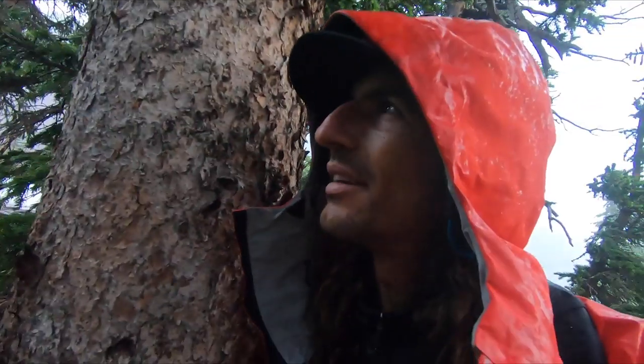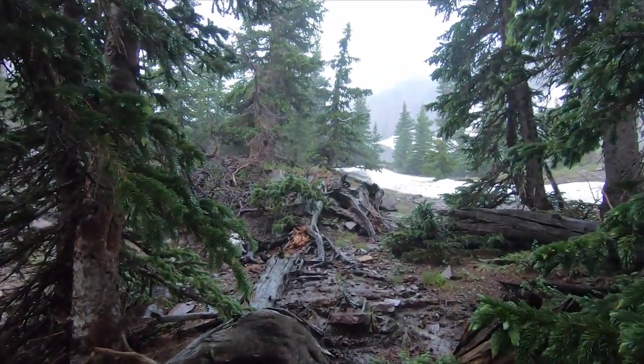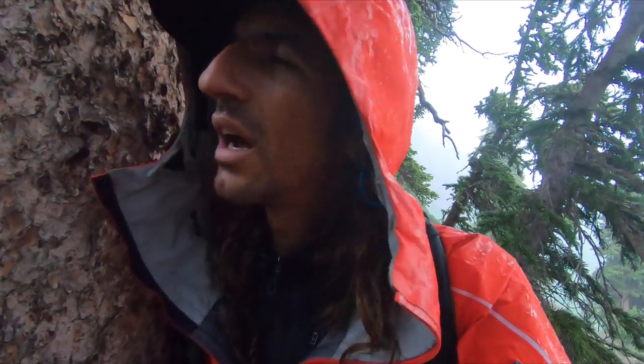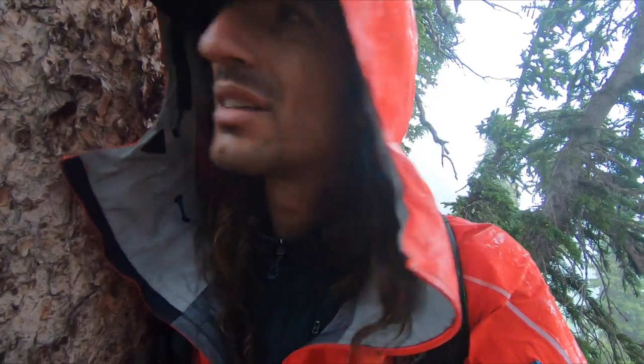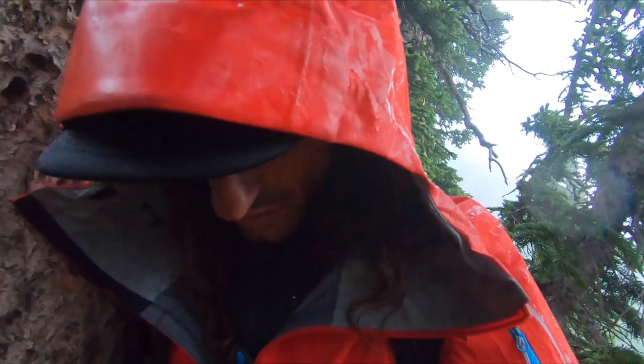Hey guys, a little check-in. We've got another storm rolling through. Supposed to be heading up Delano, but I'm gonna wait this one out. There's just too much lightning going on up there, so. It didn't look like a huge storm, but it's certainly coming down right now. So hopefully it passes through and I get up and over this mountain before dark, cutting it close.